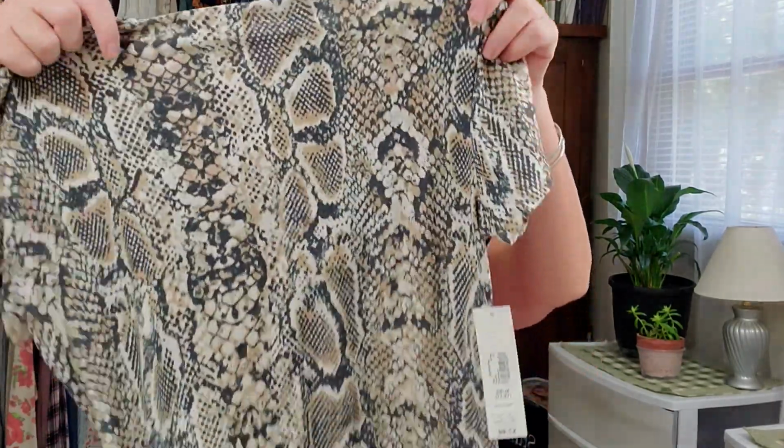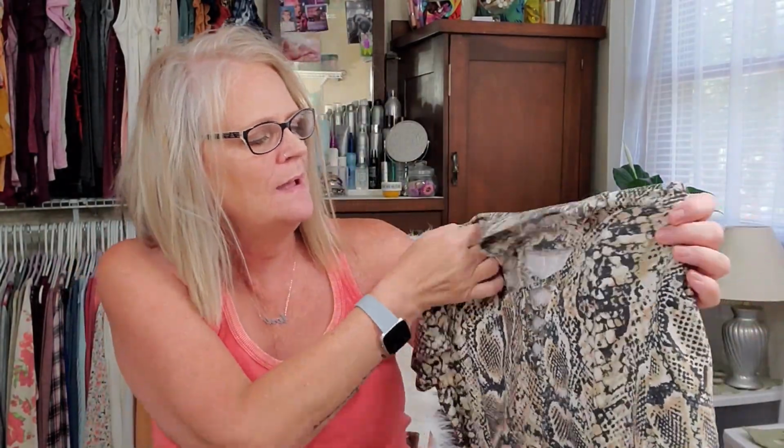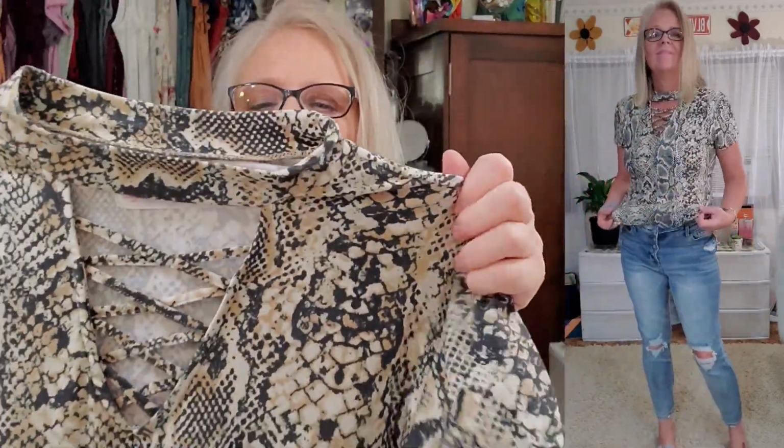Okay, you guys, the next piece that I picked up was this No Boundaries shirt. Duh. You can see it has this little crisscross neck thing, but it's not enough to choke me, because anything that touches my neck kind of makes me feel like I'm being choked. It was $7.96, and you guys, this is so soft. It is such a soft tee, but look at this, you guys.